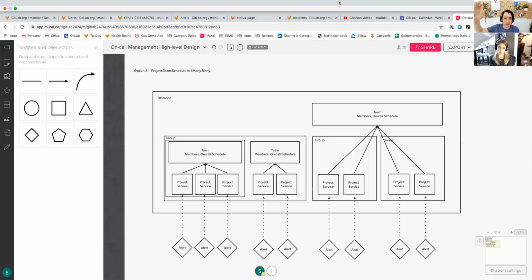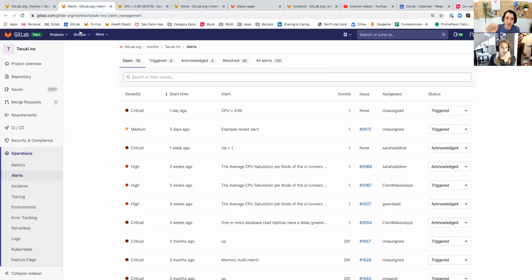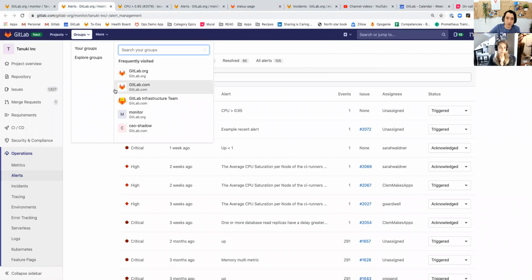Later on, we can map entire groups of projects to the responsible subgroup of teams. We can introduce a first-class on-call schedule into the subgroup that represents the team, to be able to @mention an individual and assign an issue to them. But that's kind of how I see that. So there's a mapping between the project and the group.